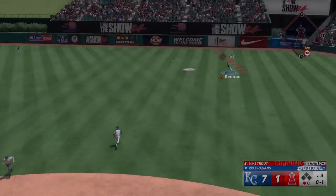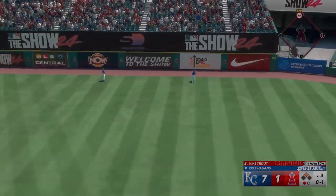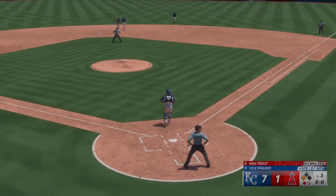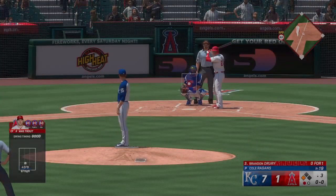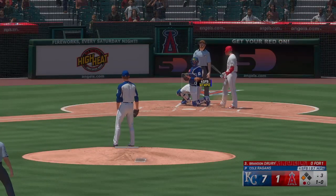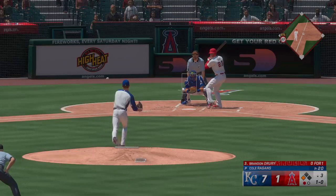That one the other way. And it's into the gap. Around first, heading for 2. Trout around second, on his way to 3rd. And he's got himself a triple. With that fastball, even though it's high velocity, you've got to live on the outer edges. When it's right on a tee, right down the middle, professional hitters are not going to have a problem turning it around. Drury, the next to hit, takes ball 1. No strike. The Halos with a lot of ground to make up here in the last half of the 3rd.